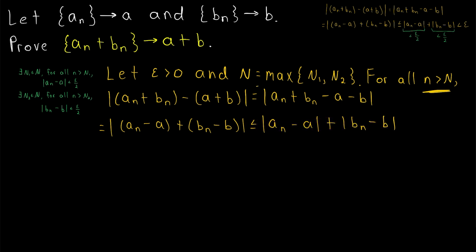n is greater than the maximum of big N1 and big N2, which means that n is greater than big N1 and n is greater than big N2. Thus, the absolute value of an minus a is less than epsilon over 2, and the absolute value of bn minus b is less than epsilon over 2. So, by replacing both of these terms with epsilon over 2, we make the quantity bigger. So this is less than epsilon over 2 plus epsilon over 2. That, of course, is equal to epsilon.